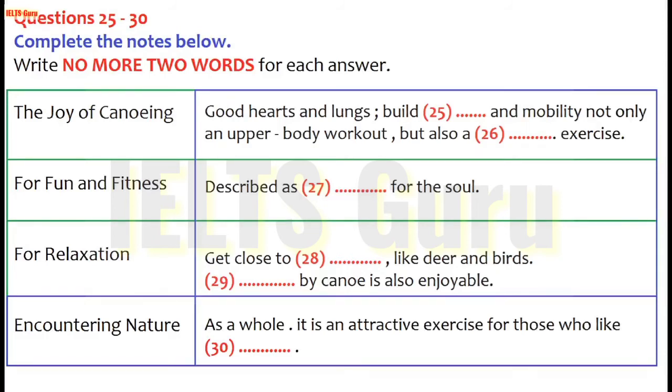Frankly, I never had upper body strength until I started canoeing. Now I can pick my canoe up and carry it on my shoulder with no problem. However, it's not just a workout of the upper body, but also a total body workout. If you're doing it correctly, it's a great calorie burner.